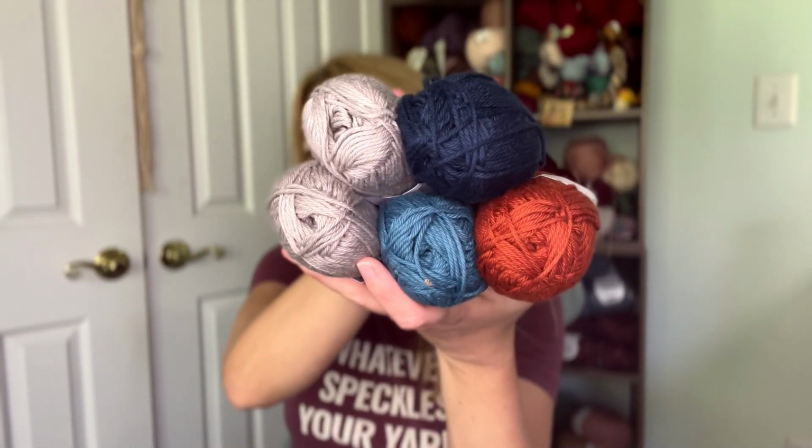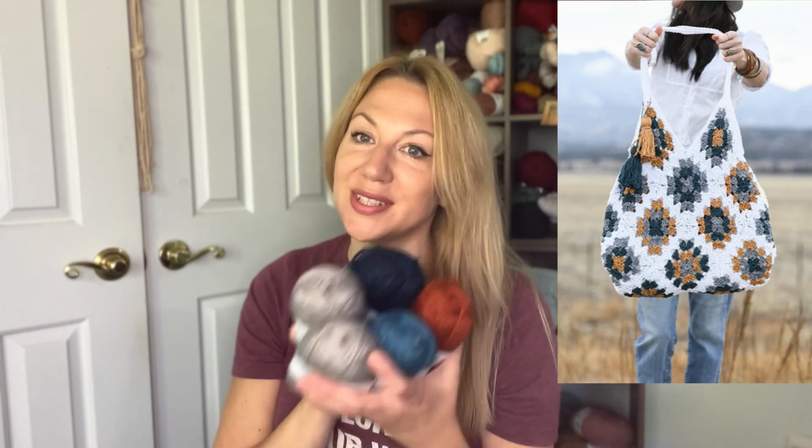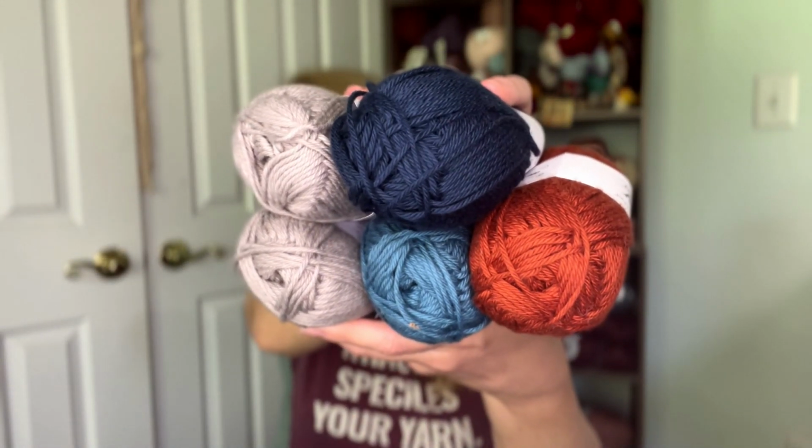All right, I have just a teeny bit of yarn to show you that I got recently for my birthday. For myself. So the first is that I ordered a bunch of the Comfy yarn from Knit Picks for a new crochet project. So I bought this specifically for the Magnolia tote bag. This is another granny square project. As you can see, I was really going back and forth about what colors I wanted, but this is ultimately what I settled on. I think it's gonna be really cute.